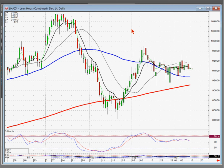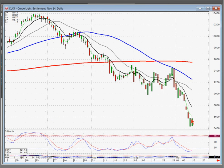But we did crude oil. Crude oil has this type of pattern, which is usually more short covering. Watch for it to start trading down from there. All right, I'm trying to think if there's anything else that I've missed. Gold, silver, dollar, wheat, soybeans. I guess we got it all.